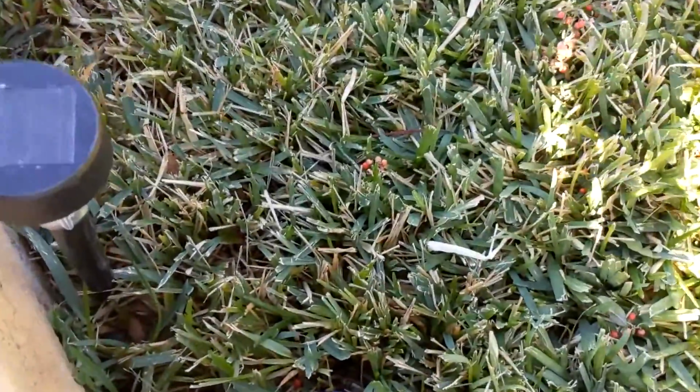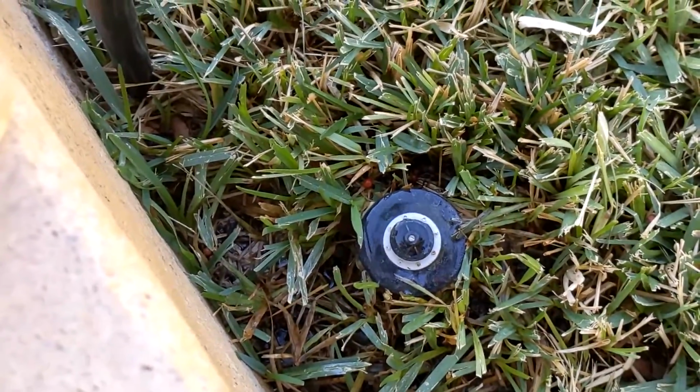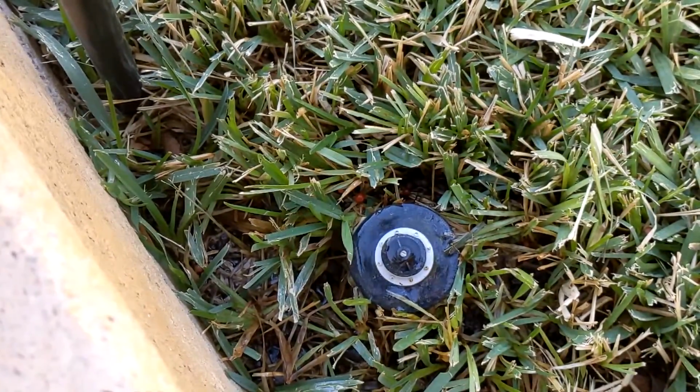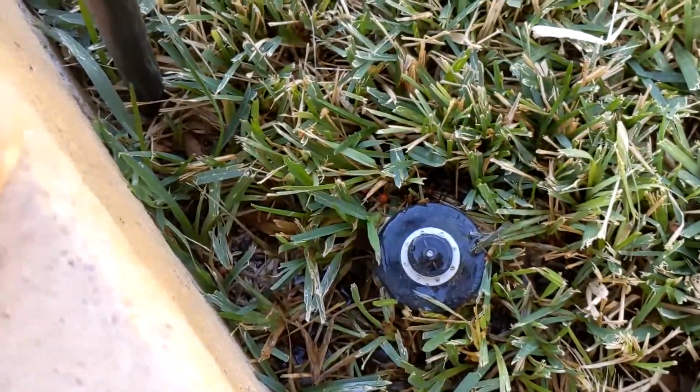But there was this one, yeah, it's still doing it. I don't know how well you're going to be able to see that. The water is just bubbling out of this one sprinkler head, and the sprinklers haven't gone off since yesterday. So I think we've got a leak in one of the valves.